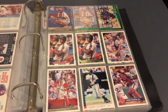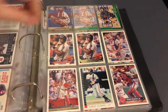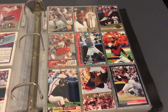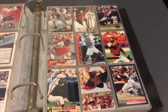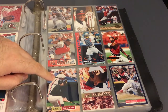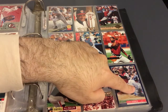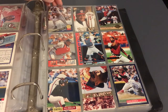Really nice 93 Select there. You got the Topps Gold. Bunch of white border cards here. You got another mix of stuff here. Really nice Studio there. I think that's 93 or 94. Really like that shot there. He's trying to throw the base runner out over the batter there. Another great shot there. Got Paul Molitor sliding in at home plate. I've mentioned it a million times, but a lot of these 90s cards have some great photography on them. It's a nice Ultra there too.